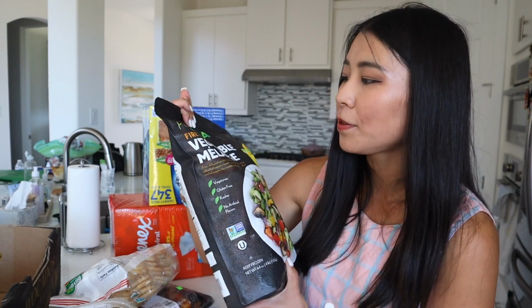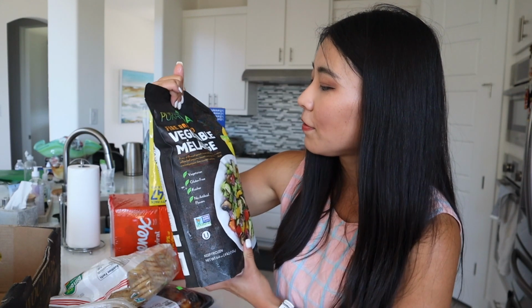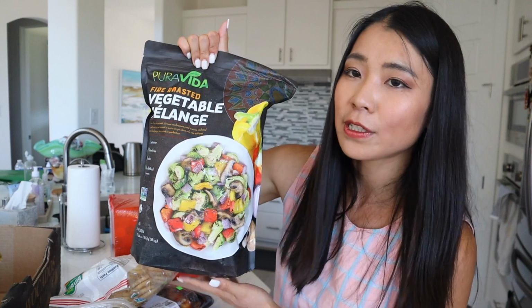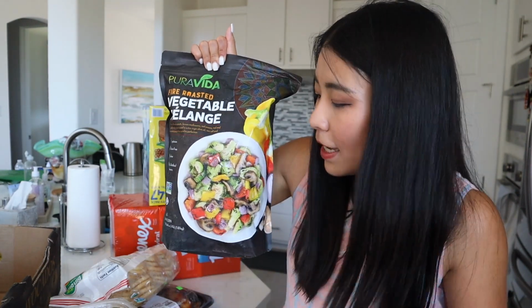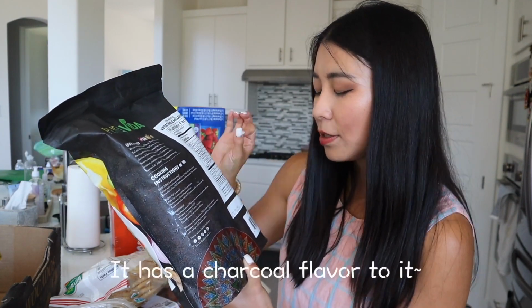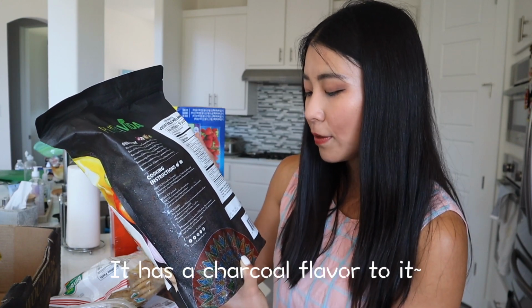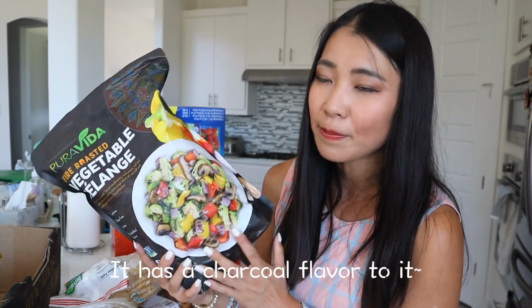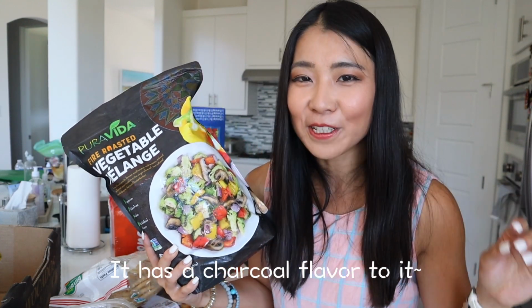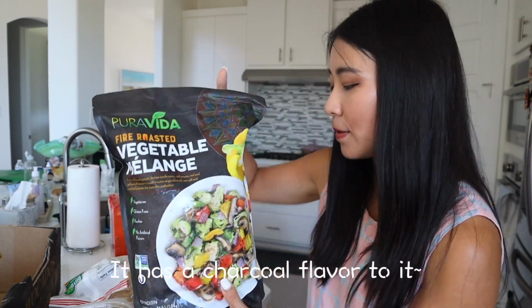Ta-da! This is a frozen food item. This is from the brand Pura Vida, and this is the fire roasted vegetable medley. This one is vegetarian, gluten-free, kosher, no artificial flavors. It's basically a mix of frozen vegetables. The ingredients include Brussels sprouts, brown mushroom, red bell pepper, yellow bell pepper, onion, and it also contains some pepper, salt, and oil. So salt, pepper, olive oil, and a mix of vegetables, because we're buying so much meat and carbs. We definitely need more vegetables for the vitamins and fiber.